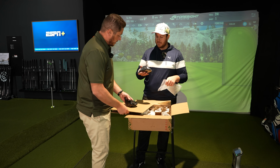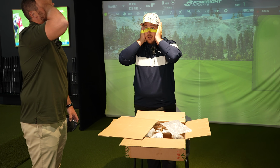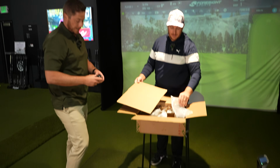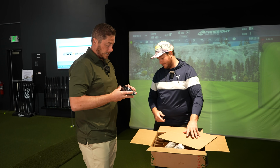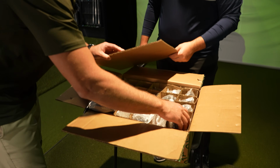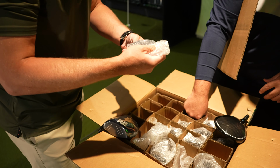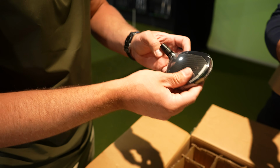All right, should we show them? There's mine. This one's yours? Daddy's. All right, this is a 10.5 for Tate. We're going to do this in a separate review, but let's give you a sneak peek at the fairway woods.